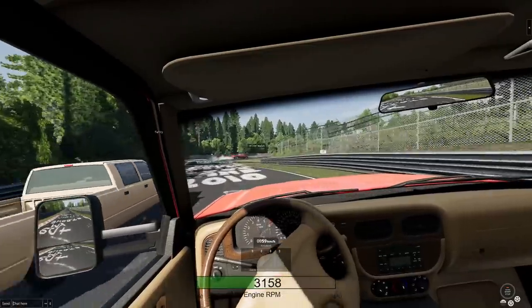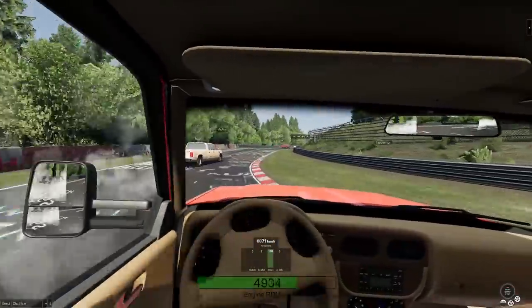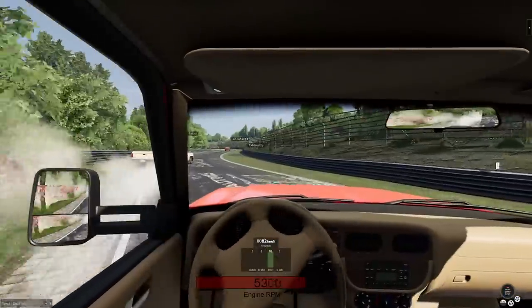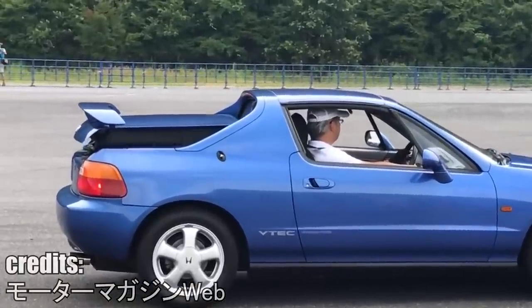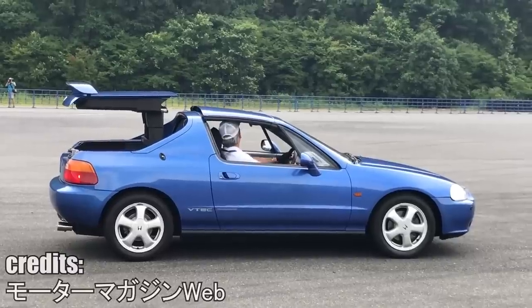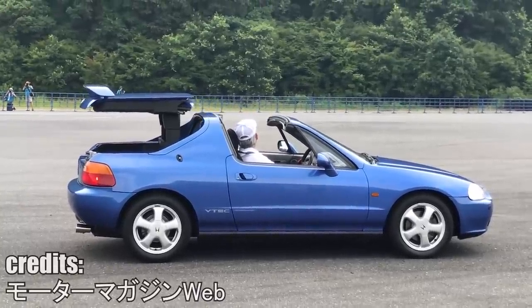Here is something I personally didn't know about the Honda CRX del Sol. A special edition of this car got a removable roof, and the way it's being removed is interesting to say the least. Basically, there's a mechanism that lifts a massive panel in the back, then the roof is getting pulled back into the storage box, and finally the mechanism retracts again.